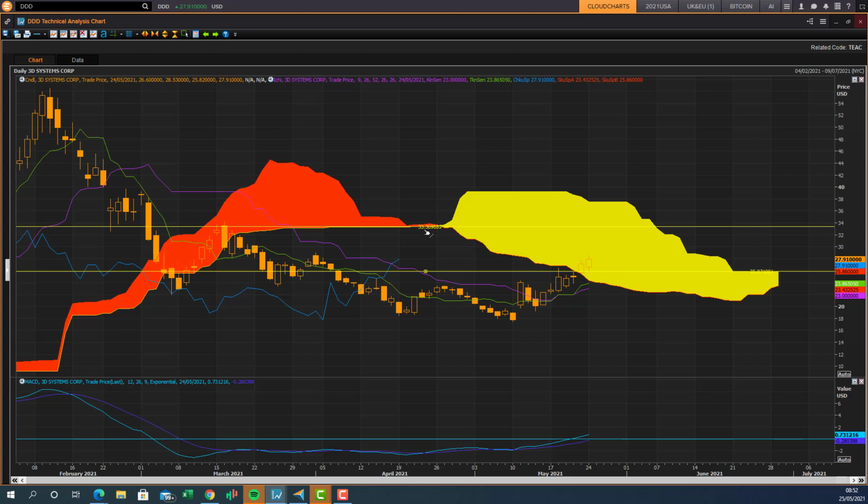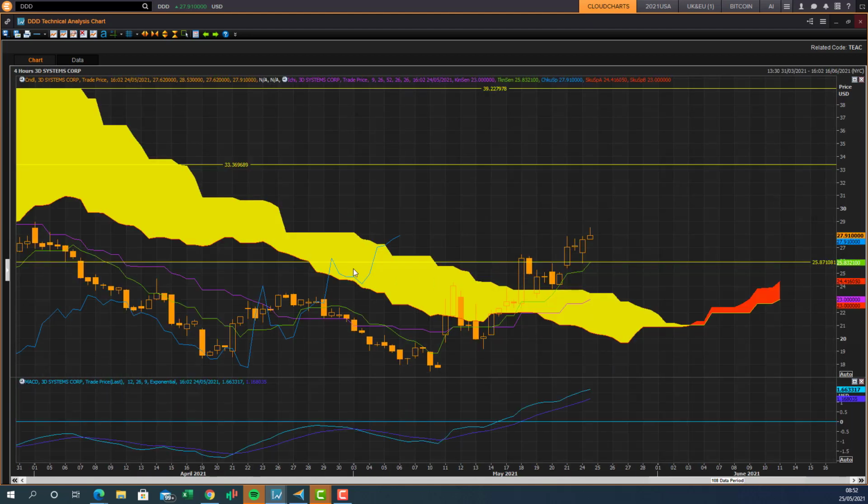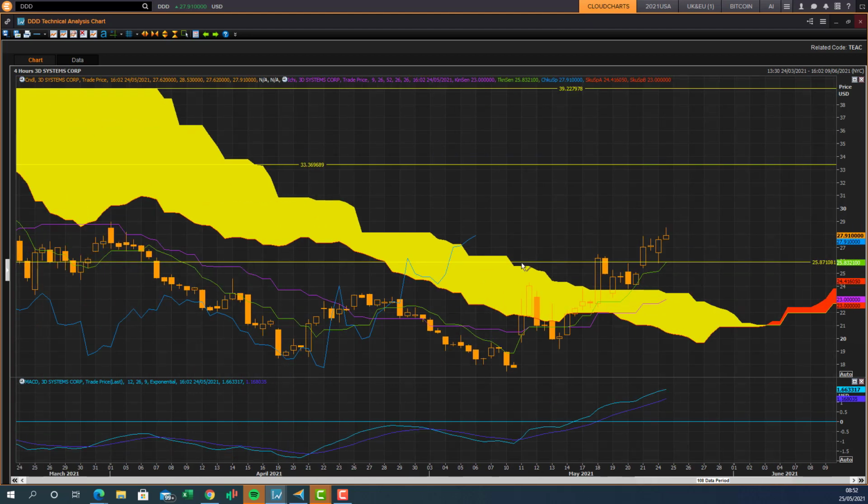Upside resistance target is 33, and once it breaks through that, then the next levels to watch out for are these top end cloud chart levels. So it should be an easy ride back up to 33. Looking at the 4-hour chart, we can see price action is now above the cloud, so that's bullish from an Ichimoku cloud chart perspective. There's a MACD buy signal back down here, so cloud cross second. So far so good. The outlook is now bullish.